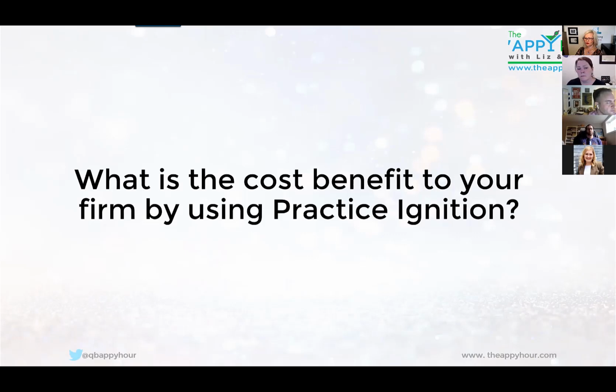So simple math: let's say your rate is $100 an hour. If you sign one client in a year, that's going to save you $800, if you're saving as much time as I am, with 8 hours every time I onboard someone. So you're almost paying for the tool just from that one client. If you want to be a growth-oriented firm and keep adding more clients, it's just going to compound and compound when you look at that cost versus how much time you're saving.